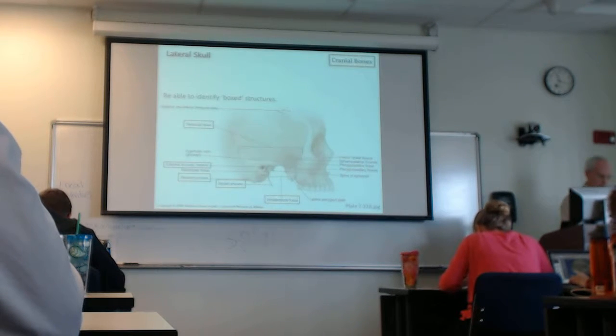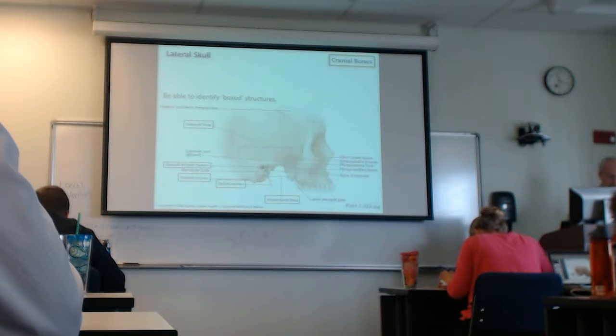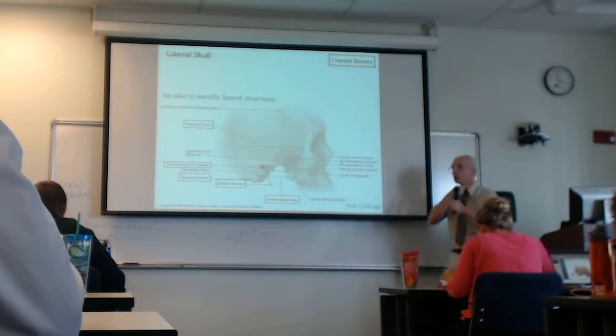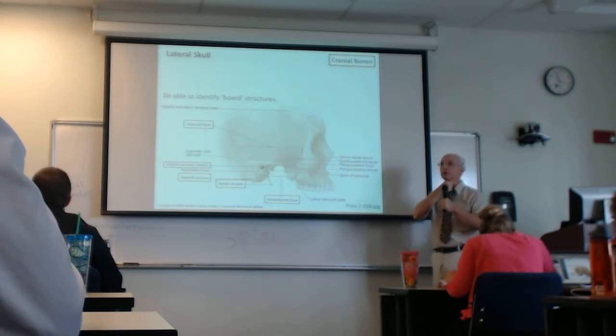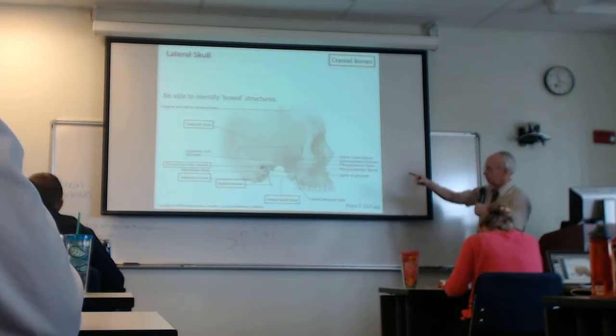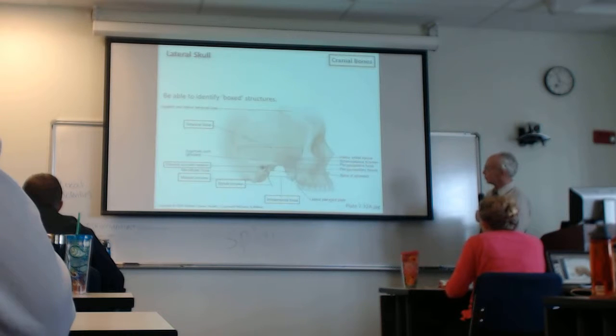Mastoid process here, the external acoustic meatus. We've already talked about the styloid process being an important muscle attachment for a number of muscles of what are called the suprahyoid muscles here in the neck. A couple of those go right back to that bone we'll find later. So be able to identify those structures.